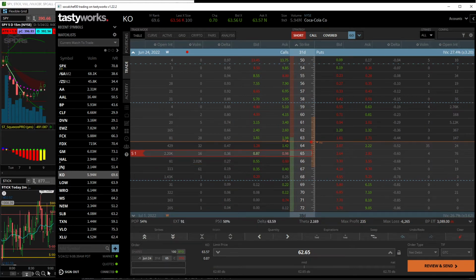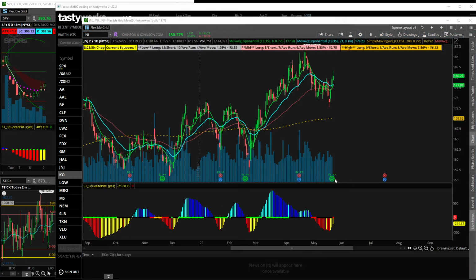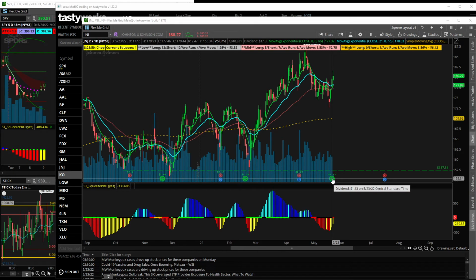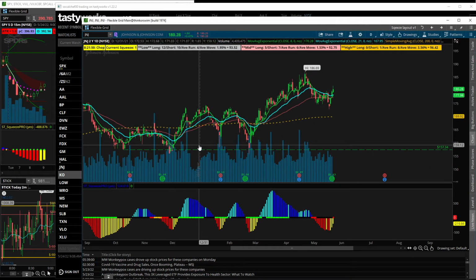All right, and then the last one is going to be a poor man's version of a covered call, and that's J and J. Oh no, this date was missed. That was yesterday. So poor man's covered call on J and J. Got that nice run up. It pulled back. It consolidated. We have a medium squeeze. Looking to see this one retest.